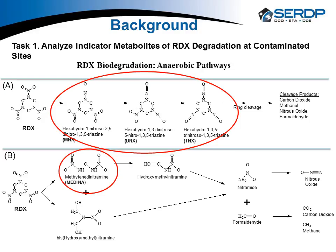In the second pathway, our B pathway, there's an early ring cleavage of RDX. I don't think anyone is quite clear how this occurs. This is quite simplified, and there may be multiple reactions that occur early on as this ring is cleaved. But one of the products that's formed is methylene dinitramine, called MEDINA. Again, this is a fairly unusual compound and probably one that you're only going to see from degradation of RDX. As we move further down the pathway, we see things that are more common in the environment, like nitrous oxide and formaldehyde, but could also be indicative.